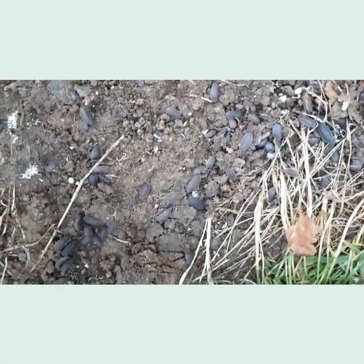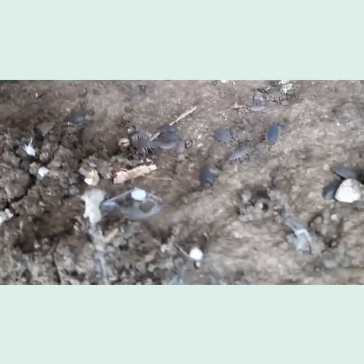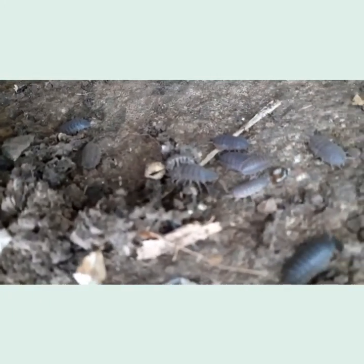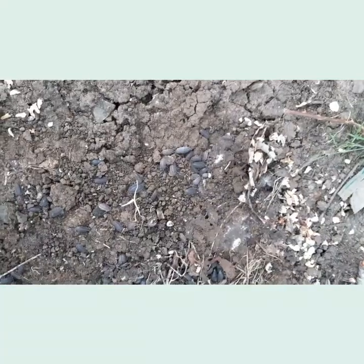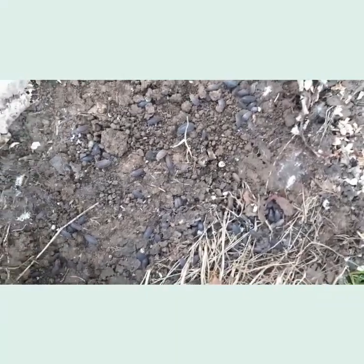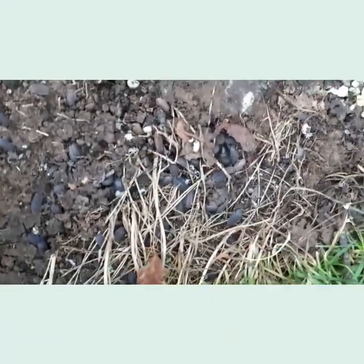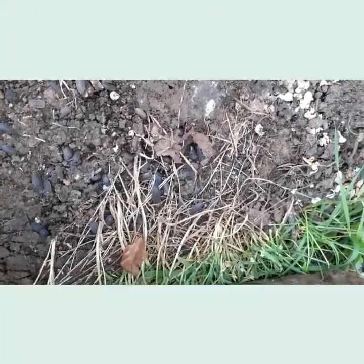Now those are woodlice, okay, and they love to eat wood. So there they are, chomping on little bits of wood that they have. Is there anything else in there? Oh, I see a slug. There's a slug there. So I'm going to collect a few so that we can look closely at them.